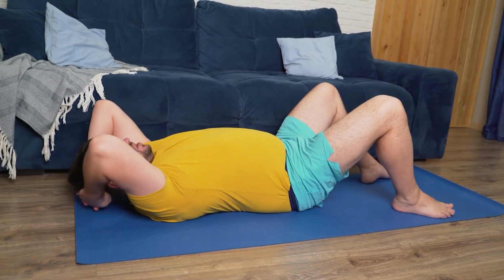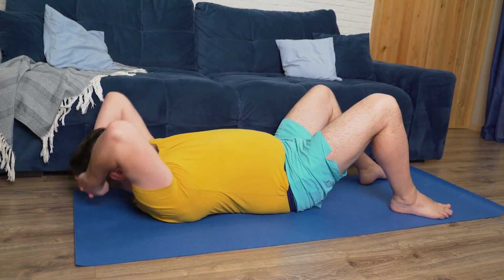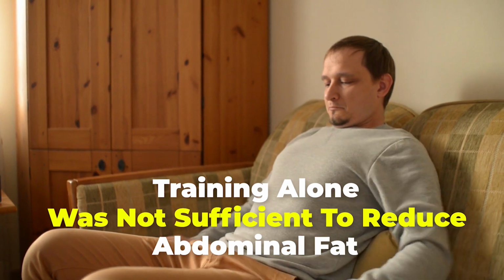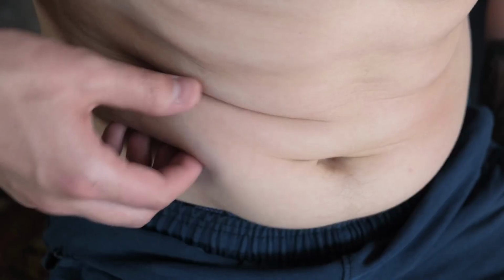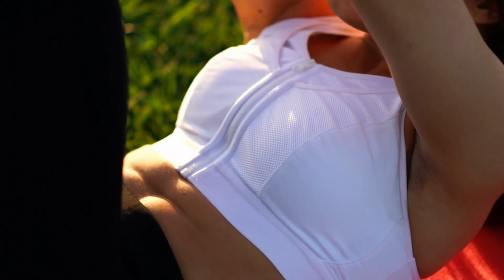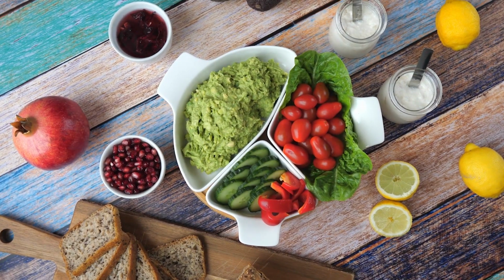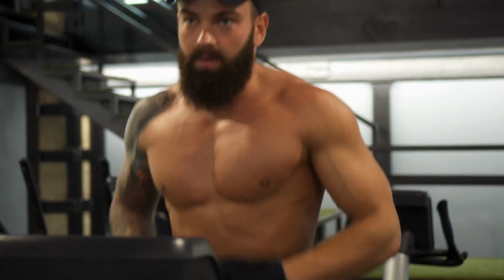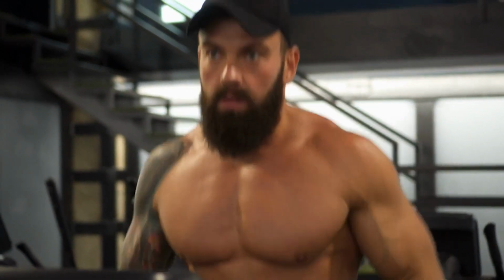In fact, a study on 24 healthy sedentary participants to see if abdominal exercises would have an effect on abdominal fat showed that after 6 weeks of study, training alone was not sufficient to reduce abdominal fat and other measures of body composition. This means that you cannot rely on the ab exercises entirely to help you get rid of belly fat, as other lifestyle and dietary choices matched with a mix of strength training and cardio will help you in that regard.